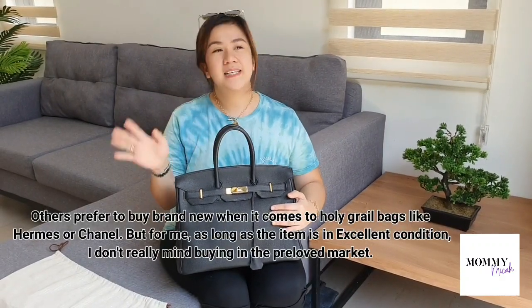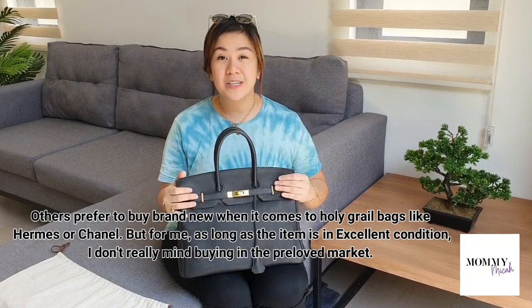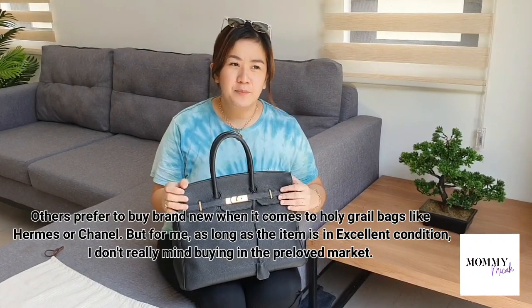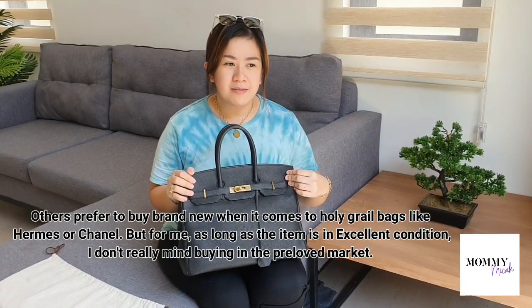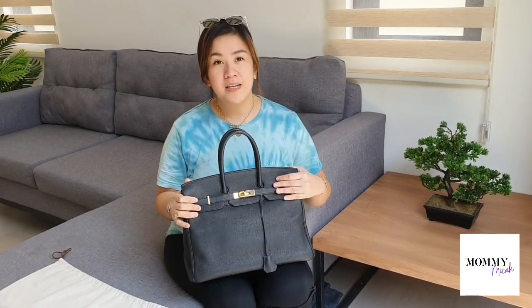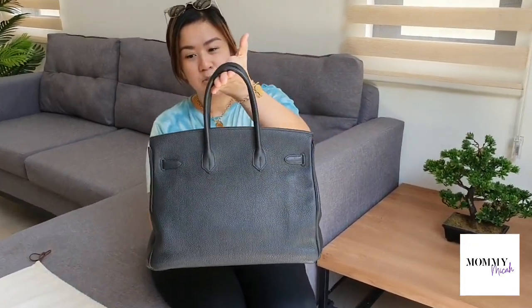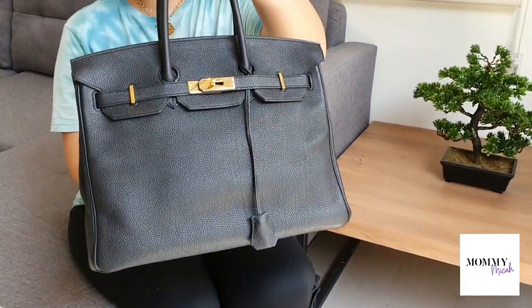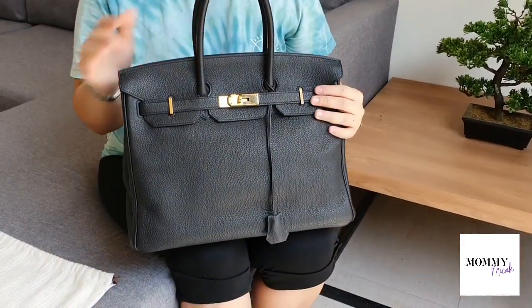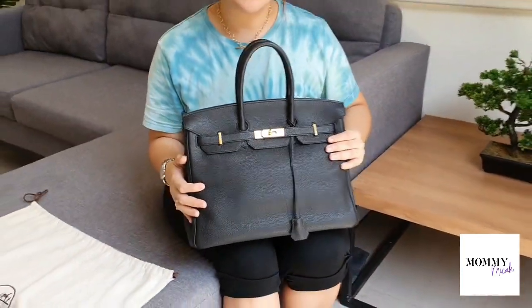Some people prefer brand new purchases when it comes to holy grail bags like this one. But for me, it's not important whether I got the bag brand new. In fact, of all my Chanel, only one is brand new, and almost everything else is pre-loved. If the condition is good, like look at this, it's super nice. It's not worn out or heavily used. And you can get this at a very low price compared to brand new ones. So I'm not choosy. As long as the condition is good, it's okay with me even if it's not brand new.